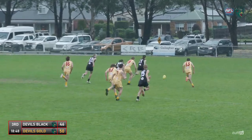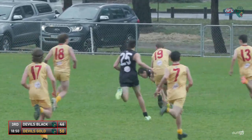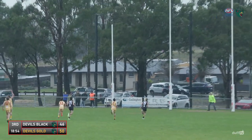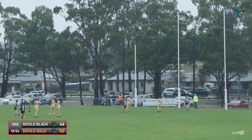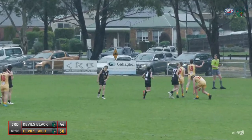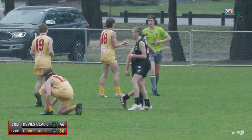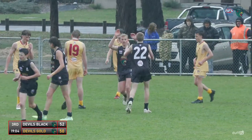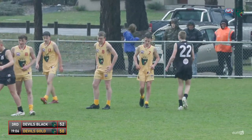Hughes kicks the ball forward. It's into a dangerous position. Woolcock tries to kick it off the ground. He missed it. Gets a handball out. Kicks it. Gives a handball to Johnston, and the big fella, he's able to slot it through. Terrific finish from Edward Johnston. And he's from Clarence. Great finish.